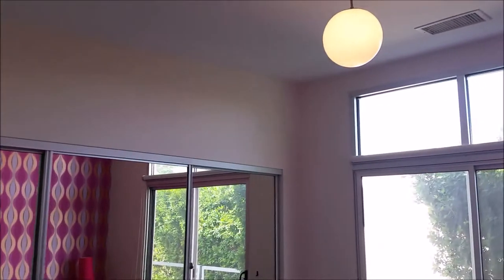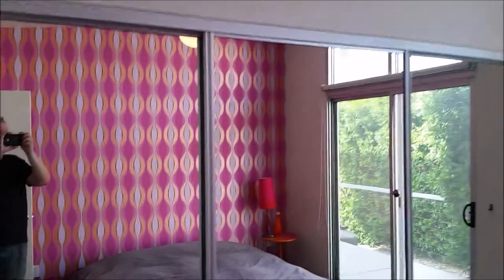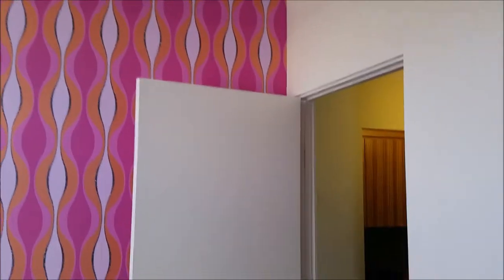Okay, bedroom number one. Again, this is the one with the crazy pink psychedelic, far out man wallpaper that is very reminiscent of the 50s and 60s. And I didn't mention this: very high quality sliders for the closet. So you have a whole wall of closets with very high quality sliders. Okay, going to go into the next. That's like a test pattern.